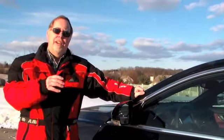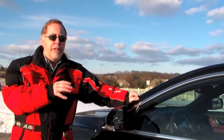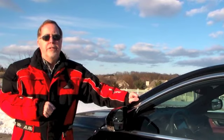Cadillac ATS, really nice handling car, good sporty sedan, taking on the BMWs. I think this one can do it. It looks great, it rides great, has some excellent handling abilities, and it has an aluminum hood, so it's lightweight. Gets pretty good gas mileage, all things considered, but you got plenty of power because this one has a turbo.